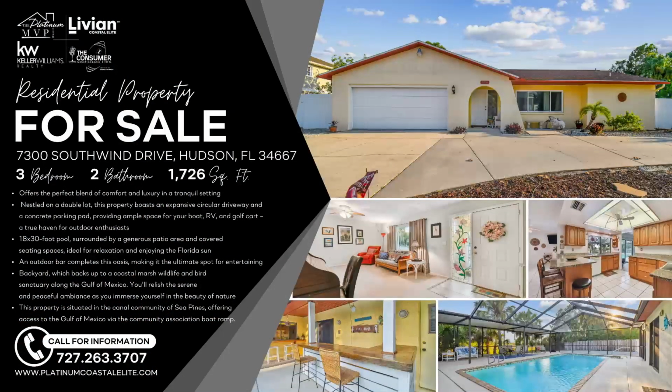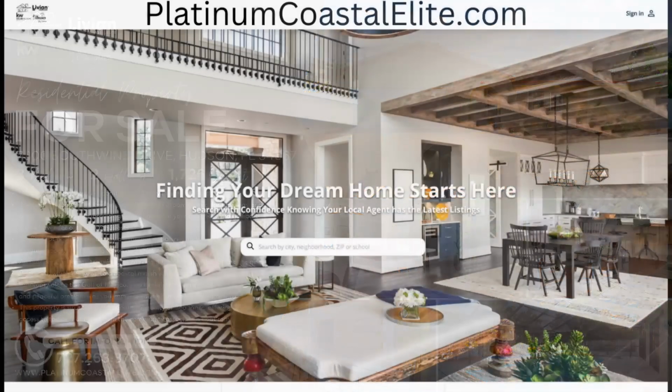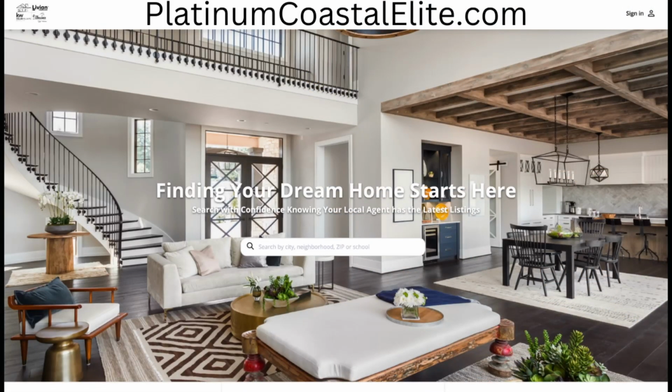7300 Southwind Drive in Hudson, Pasco County, another beautiful listing of ours. We've got about 60 current listings, residential, vacant land, and commercial properties listed by our team. 7300 Southwind Drive in Hudson. This is a 3-bedroom, 2-bath, 1,726 square foot home. A perfect blend of comfort and luxury in a tranquil setting. This is a double lot home with a large 18 by 30 foot pool. What I love about this community is that it's the Sea Pines community, a canal community. You have access to the Gulf of Mexico via the Community Association boat ramp. 7300 Southwind Drive, Hudson, Florida. You can see all of our listings at PlatinumCoastalElite.com.